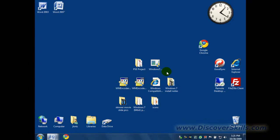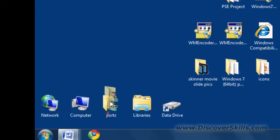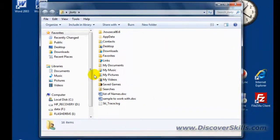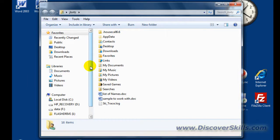Now, last thing I wanted to mention about today, and we could spend lots more time looking at this, and we will in the future in other videos, but I wanted to take a look at the file structure just a little bit, the file folder thing. First of all, we still have our main user folder. My username is JLortz, and so there's my folder, and if I double click and open it up, I've got my window here. This window hasn't changed a whole lot from Vista, but there's this new little feature called libraries.